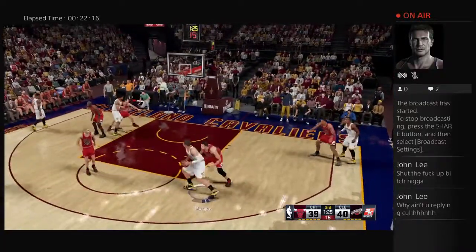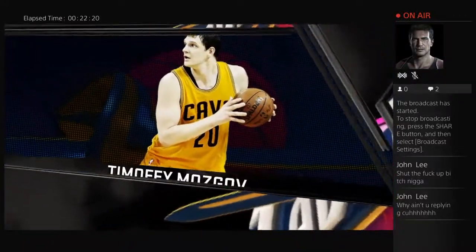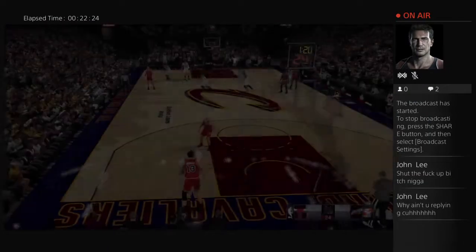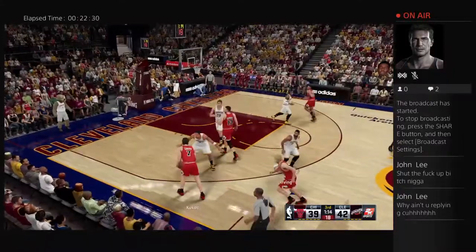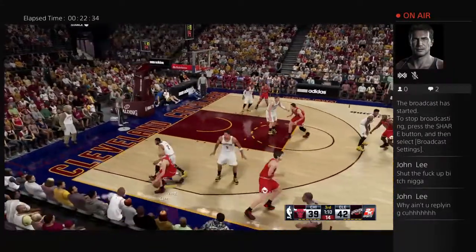Mozgov, he's checked in for Cleveland. Kyrie Irving comes in from Matthew Dellavedova. The Bulls making a change here as well. Longley's checked in. Went for the two-hander on that slam. That's where the weight room comes into play, Kevin. I think some urgency from him there. I think he's sensing that this is a critical time in the game, fellas.